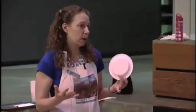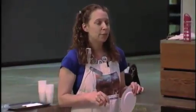That means that the bran and the germ are intact. If it just says wheat flour, that just means it's from the wheat plant. It needs to say whole wheat flour. That's how you know that it's a whole grain.